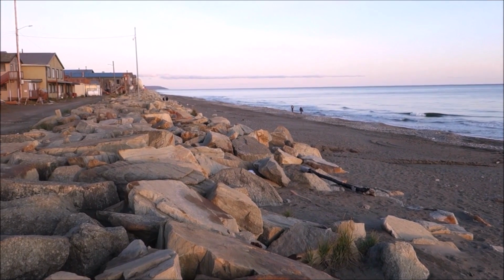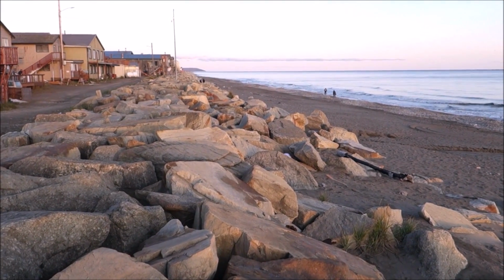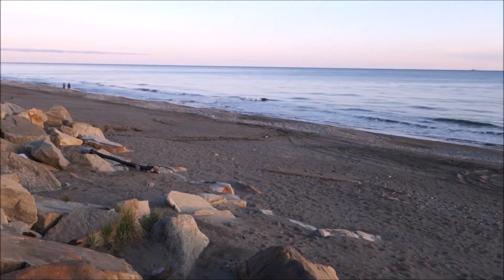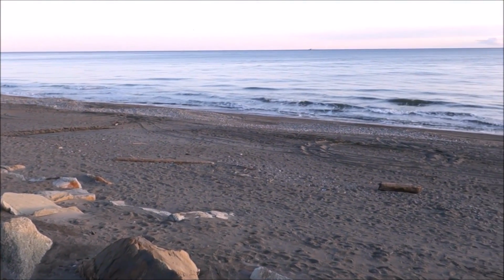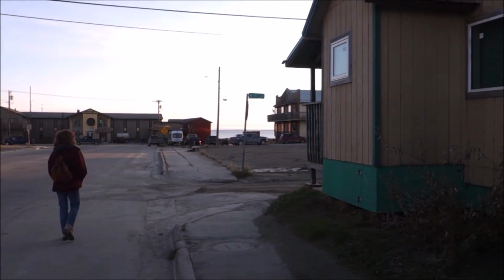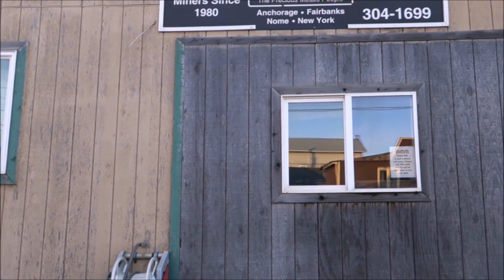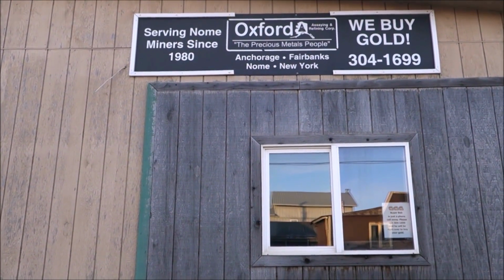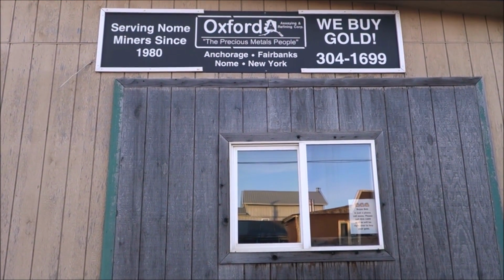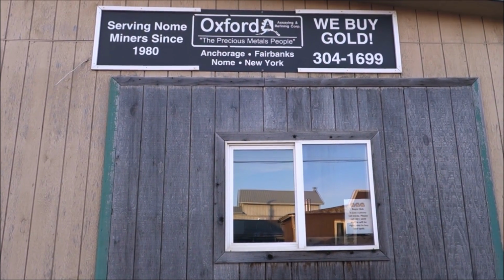Another view of those beaches. The town on the left, obviously. The famous gold-rich beaches of Nome are just over there. And as evidence that this is still very much an active mining community, there's this here. Oxford Assay and Refining Corp. Precious metals people, we buy gold.